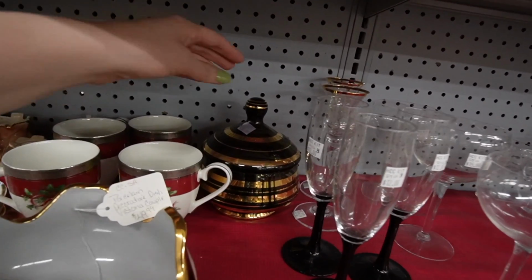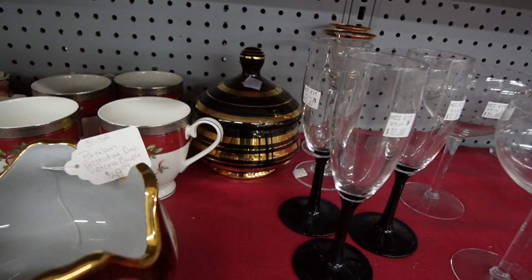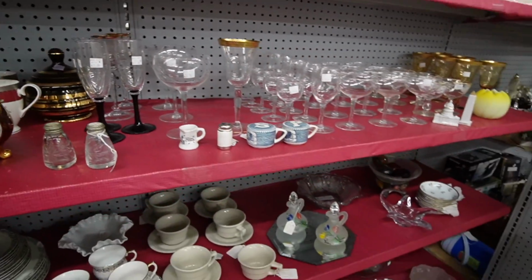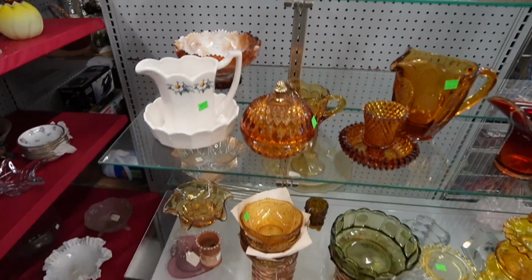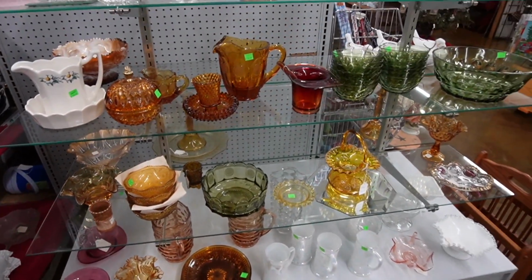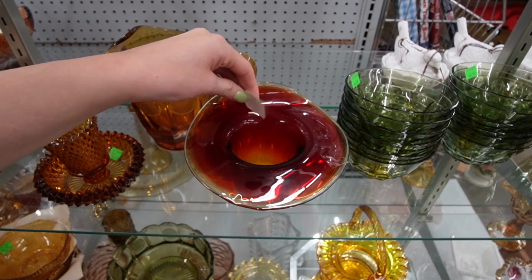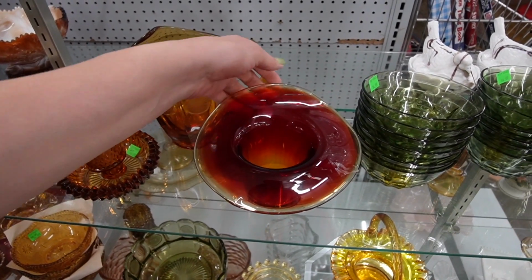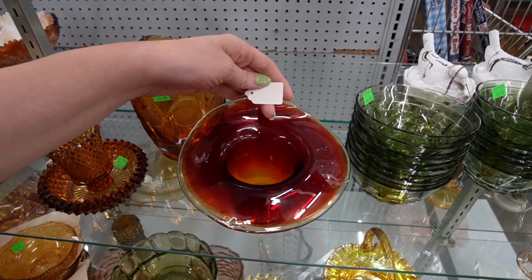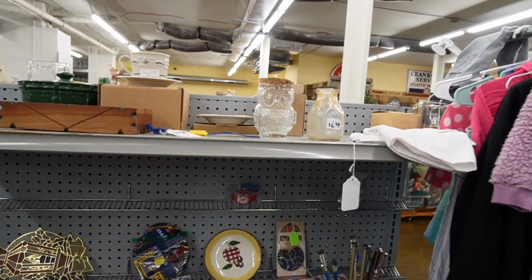I also like this check covered dish in the back. That is $24.99. I think that's probably right about retail for that. So I'm probably not gonna snatch it up. This is a neat top hat style vase. Wow, that is very faded. I can't even read it. Looks blank. At first I was like, oh, there's nothing on there. No, it is $20. There's a cute little owl.